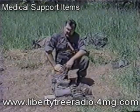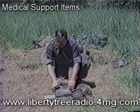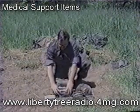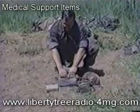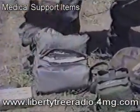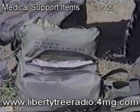Going to a more sophisticated kit, this is a tri-fold emergency pack. The first pouch is carrying an individual medium, several different types of compresses, triangular folds, etc. The center pouch is carrying individual medication, everything from cough lozenges to feminine protection devices.